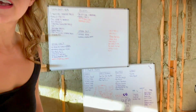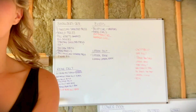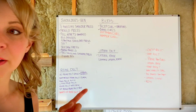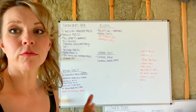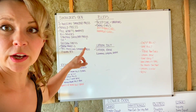Do you see those? Usually they're next to each other, but I had to take the top one down to get the insulation in. This one has all of the upper body movements that we currently have written up documents for that I need to be practicing each week and reading over and learning just so I know what we have. And then as I shoot them, I check them off.